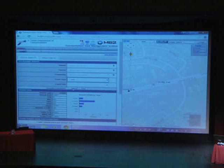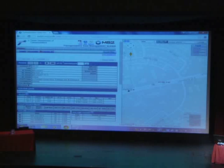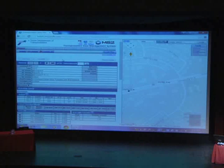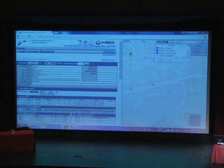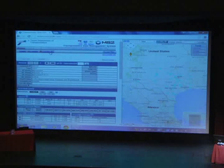You want to search for WIM data. On a quick search, you can look at all the WIM stations that we have throughout the state of Texas. I searched for it and found 35 WIM stations. If you do a locate all, here it locates all your WIM stations we have throughout the state of Texas.